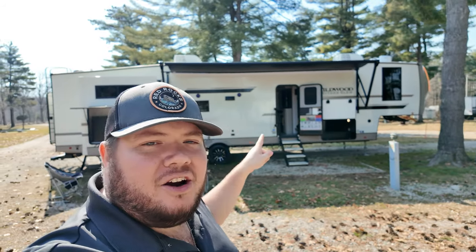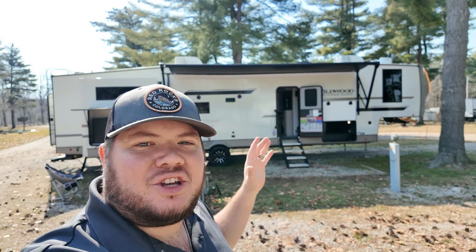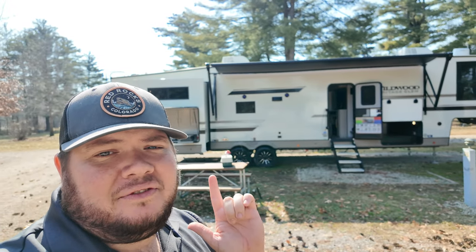Today I'm about to show you a four slide bunk model with dual entries and dual baths. There is a lot to like about this camper. This is the 2024 Heritage Glen 356QB. And not only does this have two baths and a bunk room, it has one of the largest bunk rooms that you will see in the RV industry, and an outdoor kitchen.